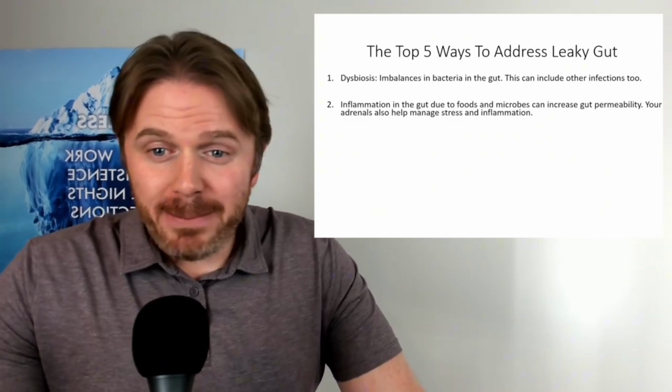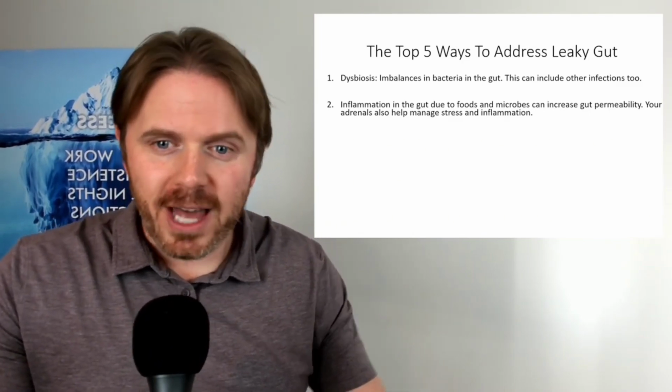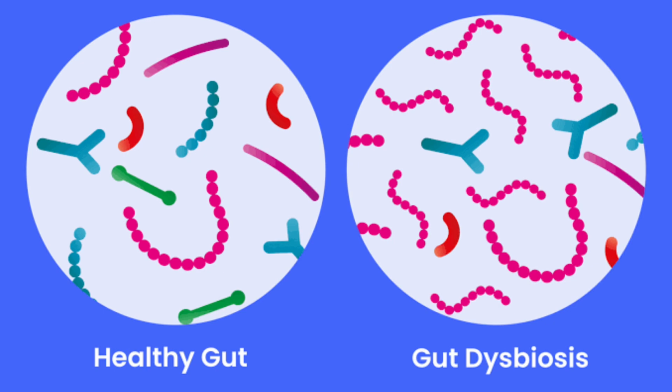So out of the gate, we talked about dysbiosis. Inflammation is a big one. Now, inflammation is going to happen due to a lot of different inputs here. So input one is the dysbiosis. That in itself is going to create inflammation, okay?